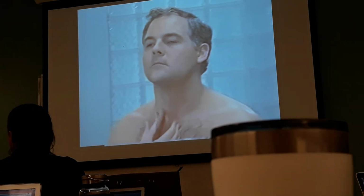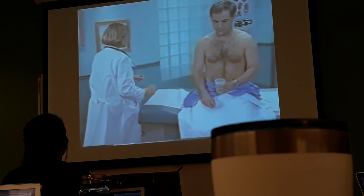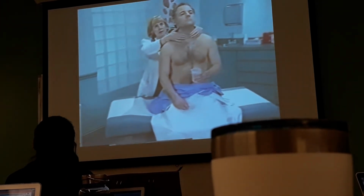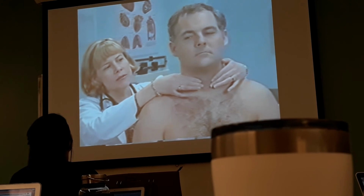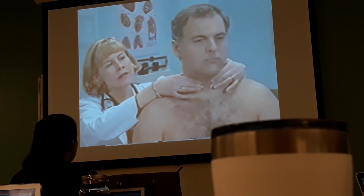Then palpate the thyroid gland from behind. Place the fingers of both hands on the patient's neck with your index fingers just below the cricoid. Palpate both lobes and the isthmus. Instruct the patient to sit and swallow during the exam. Note the size, shape, and consistency of the thyroid.